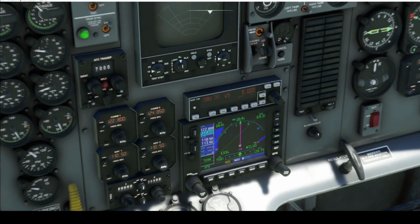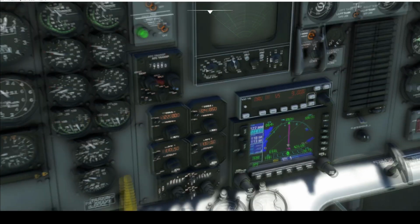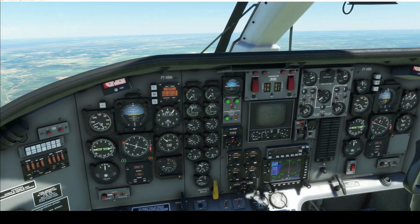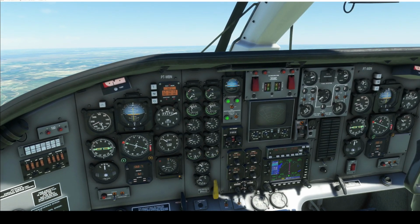Okay, as you can see on the GPS, it's about 26 minutes of flight time until we reach Nilug. So I will speed up the footage for you and then get back when we are about to join our STAR and final approach for runway 01 left at Arlanda.